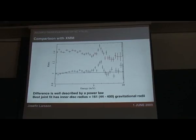But what's interesting about this is that the fit indicates that the increase in flux between the two observations can be mainly explained by a power law that has increased in normalization and become slightly steeper, but that's not necessarily reflected in the disk, which may suggest there's some sort of beaming and that at least part of the power law is associated with the jet.